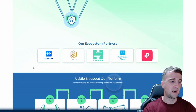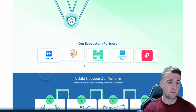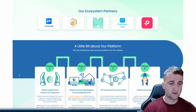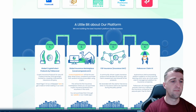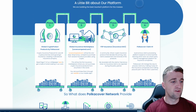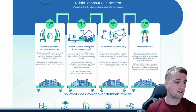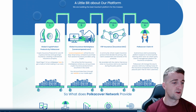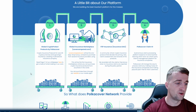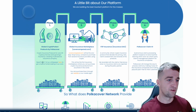Some of the ecosystem partners are Transact, the Ethereum network. I think I've done a few videos on Ethereum before. Hacken is also another quite well known network. So let's have a look at their platform. It does say we are building the best insurtech platform for the masses. So phase 1 is the Global Crypto Protect products by Polkacover. That does say crypto insurance products for over 40 cryptocurrencies, and that is growing, insured by a leading multinational insurance company. It does say read page 17 of the white paper. We'll look at the white paper soon.